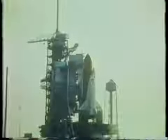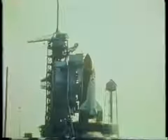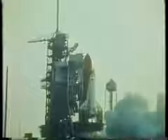Main engine ignition lasts for about 6 seconds. You can feel the vibration in the vehicle. Fortunately, we couldn't see all the smoke and steam and fire coming out the back end. The engines gimbal just before takeoff after they're lit, and when you lift off, you'll be able to see the shock waves in the main engines. At T0, the hold-down bolts are blown, and the SRBs light, and we're on our way.